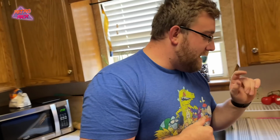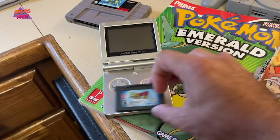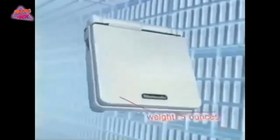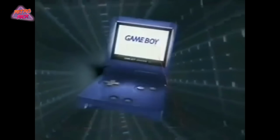What is it? This actually I got right after we had a house fire. I was replacing a bunch of my stuff. Okay. So I had the Cobalt Game Boy Advance SP, but I couldn't find one. New Game Boy Advance SP, featuring a luminous screen so you can even play in the dark.